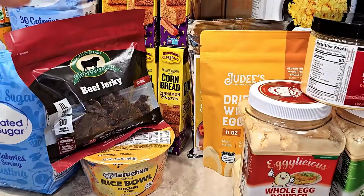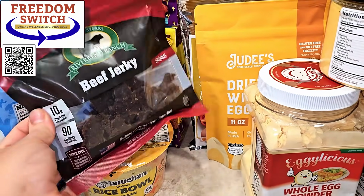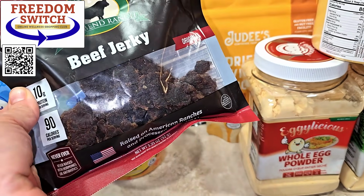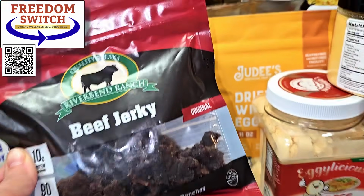A few more things here. So I've got a bag of beef jerky. We love beef jerky. This is a great item. Shelf-stable Prepper Pantry protein snack, but it's also a really good stocking stuffer for Christmas time. So we'll probably be getting a lot more beef jerky. This is a really good one.